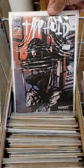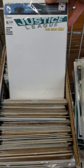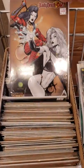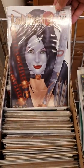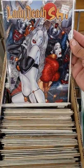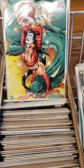Typhoid for 10, what's this, 1 through 4? Something like that. Justice League number 16 for 5. Lady Death and She for 5. Lady Death and She again for 5. That's number 1. Here's issue 1 or something. There must be multiple covers for 5. This one's for 5. She and then another She for 10.